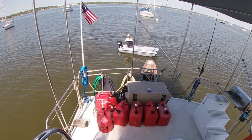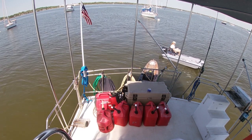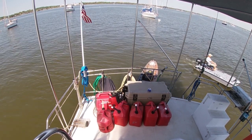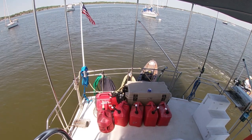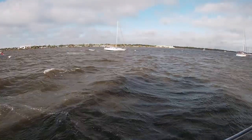And there were many days here that it was extremely windy. If you were inside, it would be okay if you were in the marina tied to a dock, but I wouldn't recommend staying out here on the mooring balls.